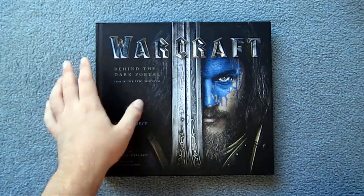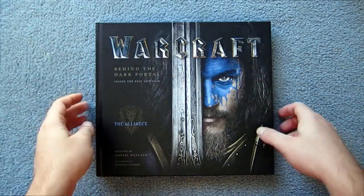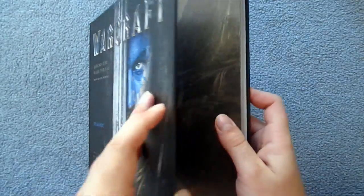This review is for Warcraft: Behind the Dark Portal, Inside the New Film, written by Daniel Wallace.